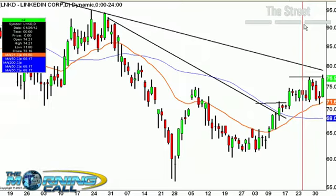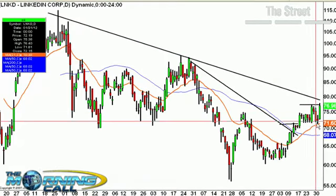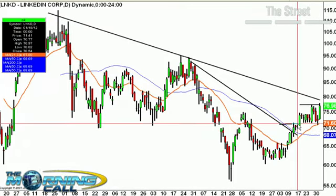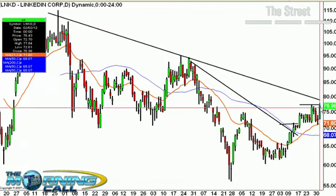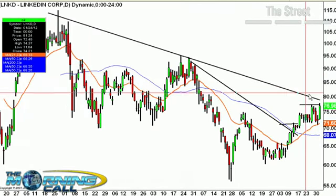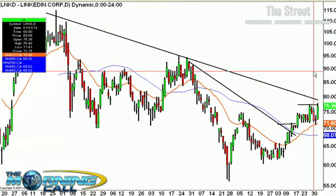LinkedIn is interesting. It's a little sluggish, and it's still below one of the pivots. We talked about it around the 70, which was a nice little purchase, and then again, and then yesterday it woke up. So if we can start getting above this 79 with some volume, and breaks this downtrend, you could see 85 to 90. So this one still has a pattern here.